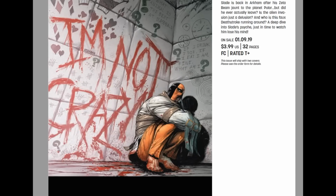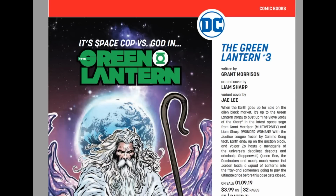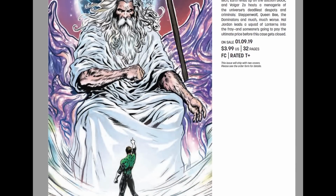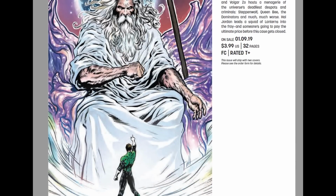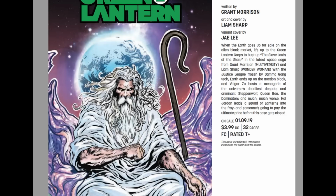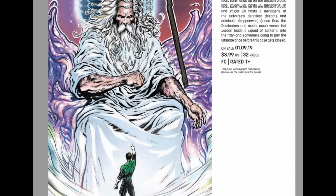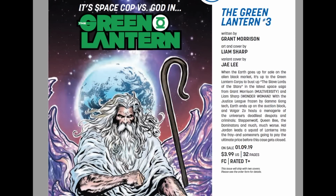So, alright, what else we got coming out from DC? We also have this one here. I just looked at it because the cover, look at this. Green Lantern. It's the Space Cop versus God. I mean, what is going on here? Apparently, someone is auctioning off the Earth. And it looks like it has nothing to do with this cover. But, you know, I loved those days in comic books where the cover had nothing to do with what was actually inside the book. So maybe it will, maybe it won't. Maybe he battles God, and maybe he doesn't. Who knows? Still a very cool cover.